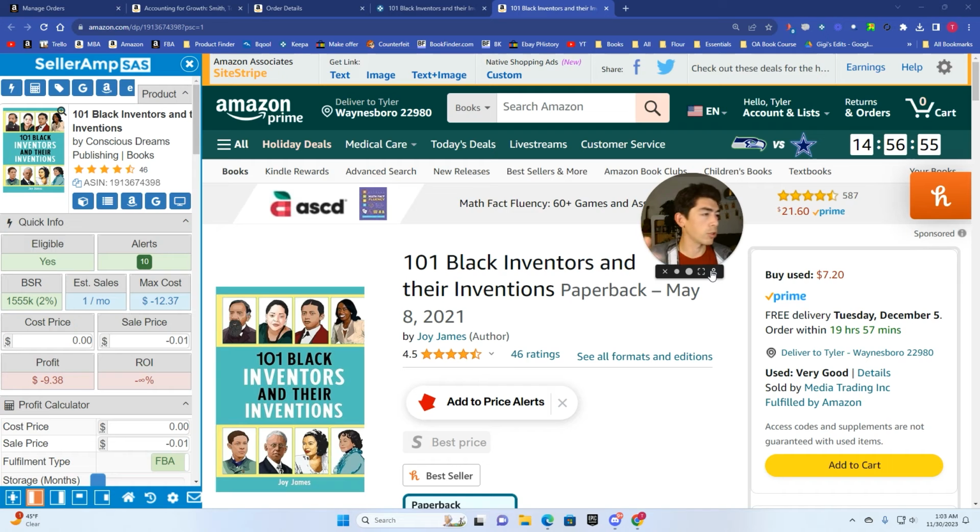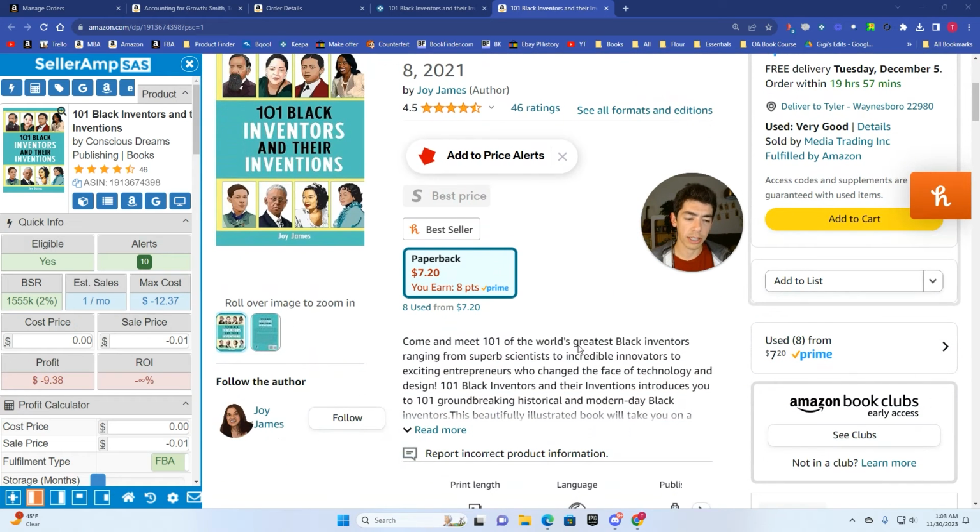But again, you'll learn all about that in the Amazon Masterclass. But in this case, $7.20. I'm just gonna assume that you're buying other books as well, so you're getting your cart value over $35 with other Prime books that you're buying. So you're getting free shipping. So we're gonna say the cost price is $7.20.